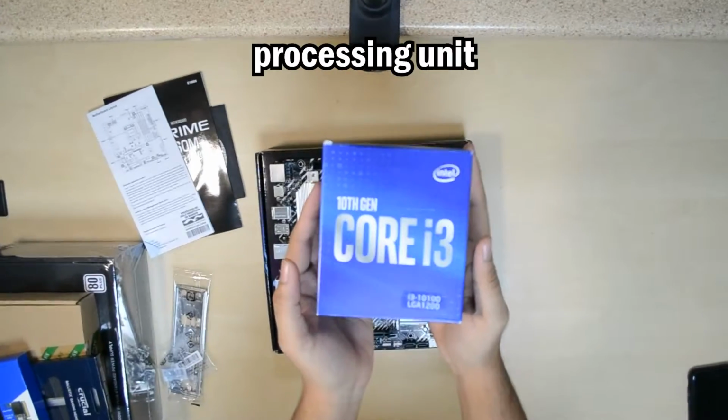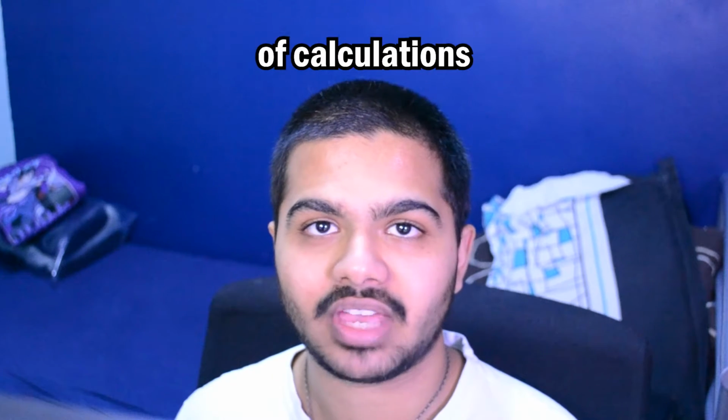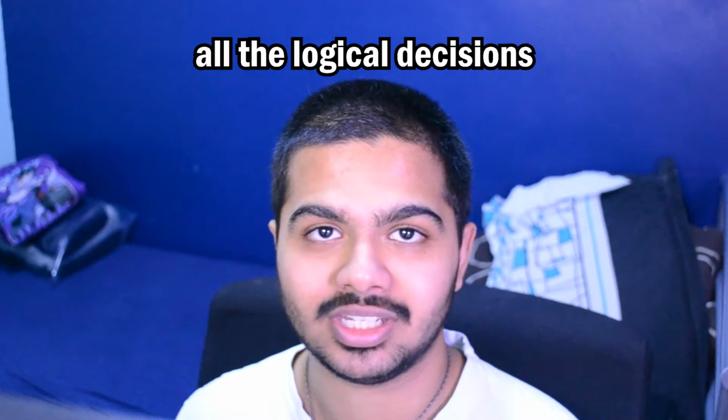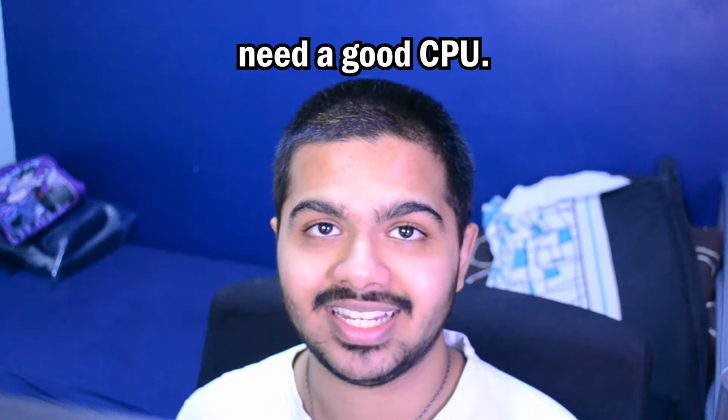The CPU is the central processing unit. Think about this as the heart or the brain of the PC. It does the majority of calculation and makes all the logical decisions needed to make everything in your PC work. So if you want games to run at their best, you're going to need a good CPU.